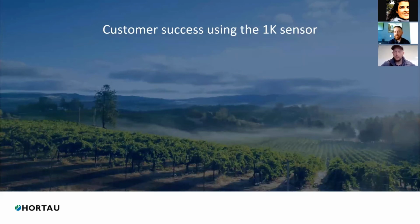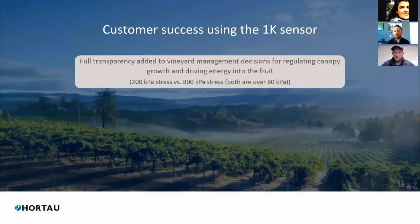With the sensor being out for the last 2 years, we've seen great customer success and good feedback. The biggest feedback is the tool's full transparency. You don't lose your data in the middle of the summer. You know the difference between 800 kPa in a field and 200 kPa. We can actually measure it, and you can start prioritizing fields based on stress and where you're trying to drive the vegetative and fruit development of that field.